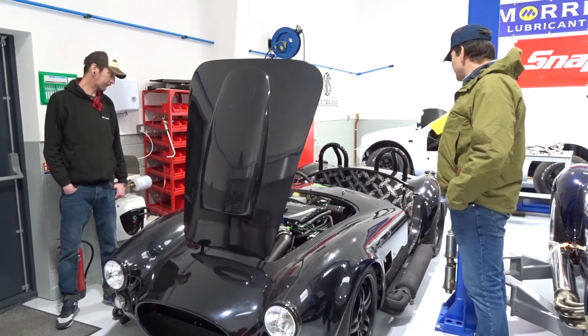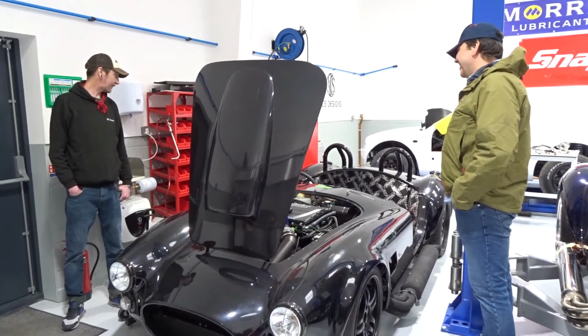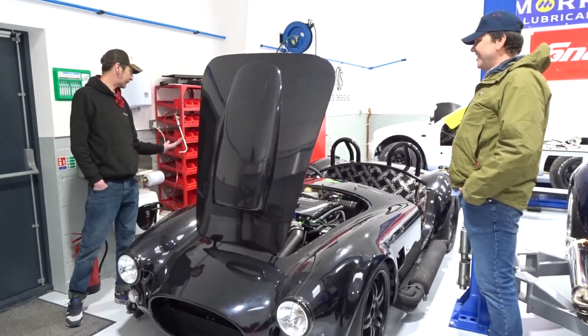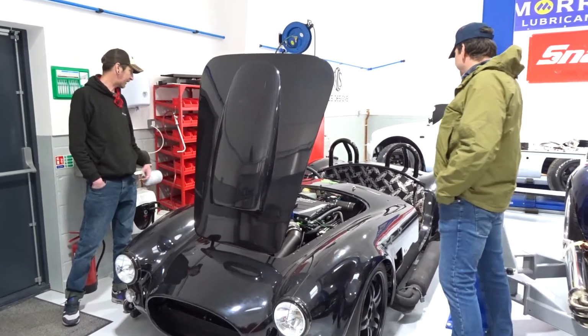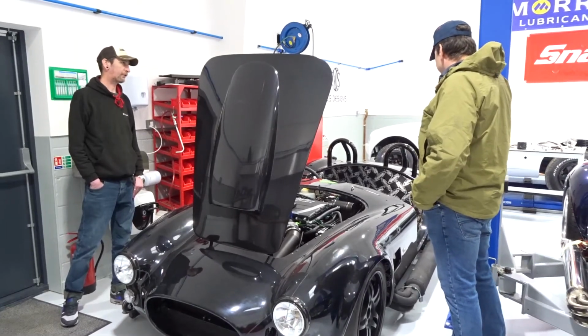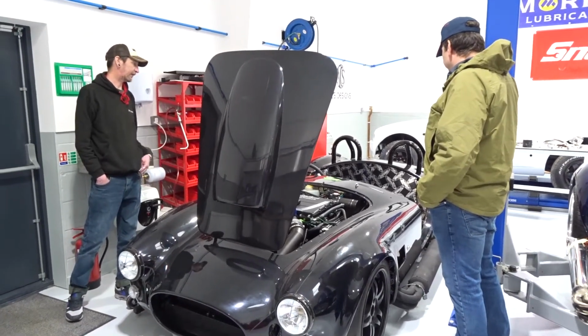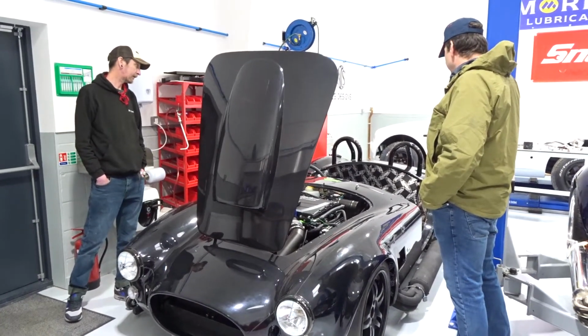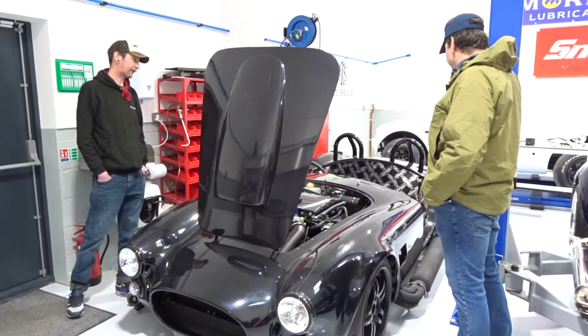I noticed the Dynamat as well. Yeah, it's slightly academic from the soundproofing point of view in a car with no windows, no roof and massive great side pipes, but it works quite well for stopping vibration and a bit of heat insulation and that sort of thing. So yeah, it's an option. Some people do it, some people don't.